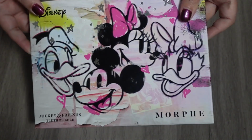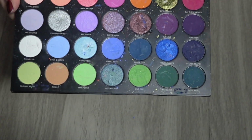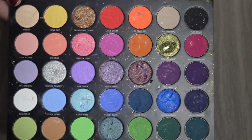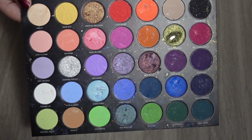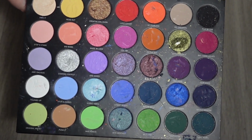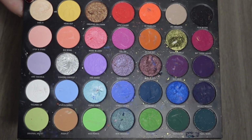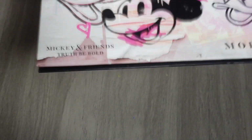Oh, okay. This is just a fun one that I have in my collection. I never filmed any content with it. My kids have gotten into it, especially that gold shade, but this is Morph's Disney palette. It's Mickey and Friends, Truth Be Bold, and I really liked the mattes in this palette. Not that they performed well or anything like that, but it was just a fun color story to play with. It was when I first started getting into makeup, but I like it, so I hold on to it.